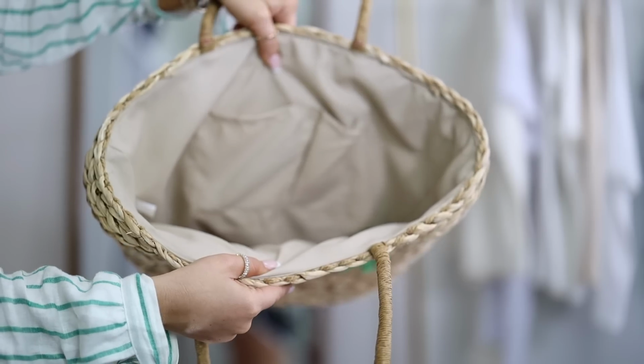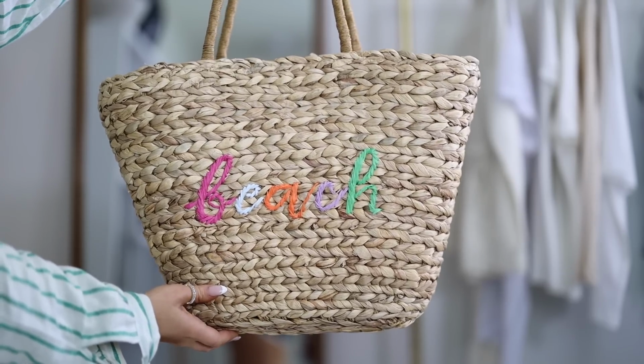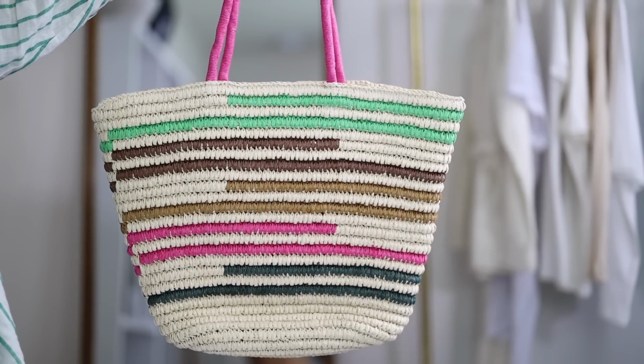Alright, not only are these totes back in stock, but better than that, they are on rollback right now for $10 off. That makes them only $14.50. Each of these has one large open compartment with 2 inside pouches. It's an 11 by 12, so it makes it an awesome size whether you want to take it to the pool or the beach. It does come in 4 different prints, including this beach one here, as well as this multicolor stripe, and maybe my personal favorite, this black animal print, but you can't go wrong with any of them.